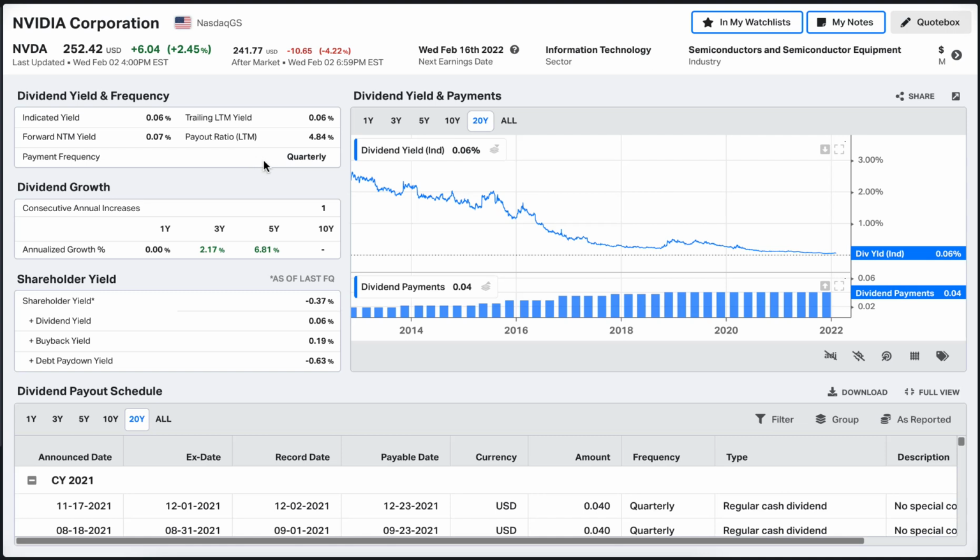Myself, I'm not really a huge fan of dividends because they can really stall the growth, and they are not very efficient in terms of taxes. But if you're interested in getting some income, then you should definitely be taking a look at this ratio here just to make sure that it is sustainable.